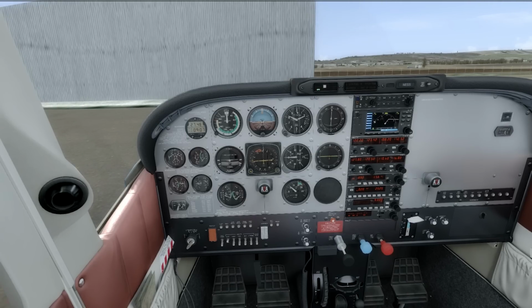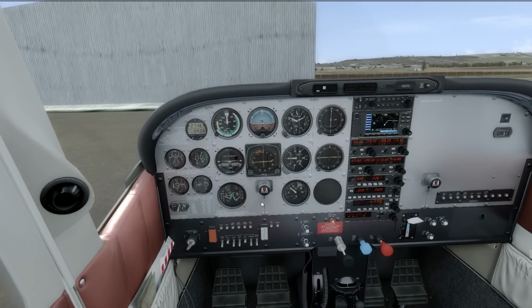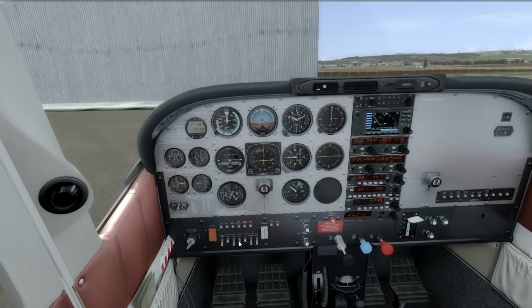We are going out on runway 24 today. We have wind coming from 0-17 degrees, light wind at that. It's been a really nice couple days. Nav light on, going to do a brake check, and it is amazing how well behaved this airplane taxis.